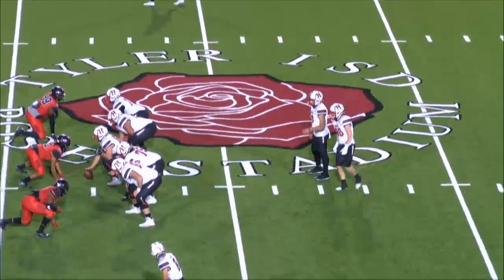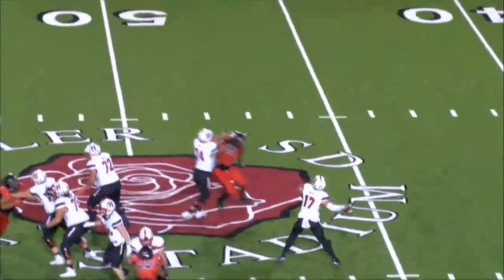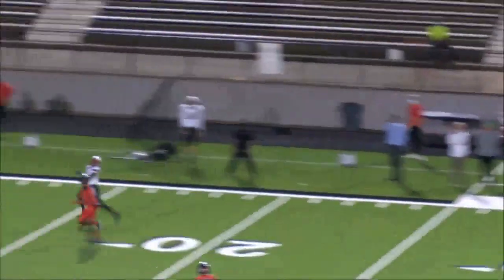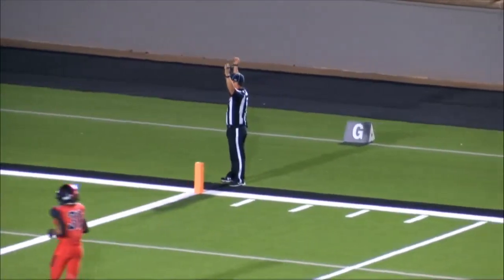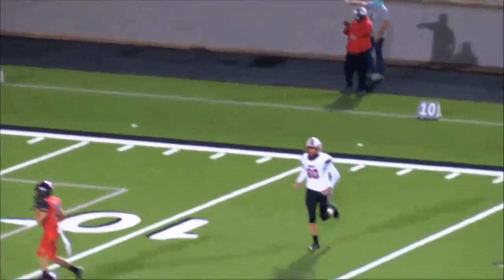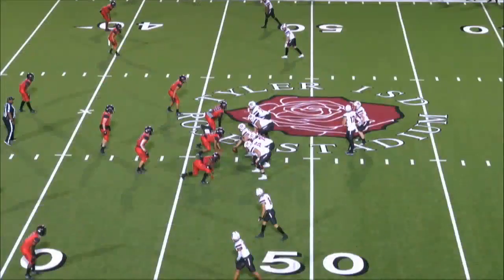Second down and 7 at the 47-yard line. Heath goes right to left, and Hoover, a 6'2" junior, out of the shotgun, play action fake. Looks, throws down the right side, and he's looking for Jay Fair. Caught it. That's a touchdown. Fair makes the catch on the run. Beautiful throw, 47-yard touchdown, and Heath scores quickly to take a 6-0 lead.